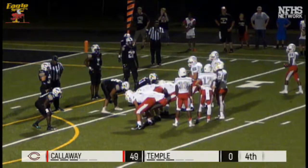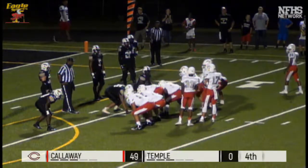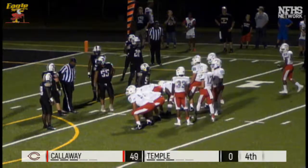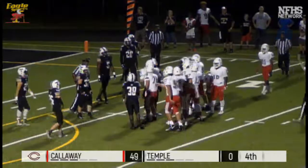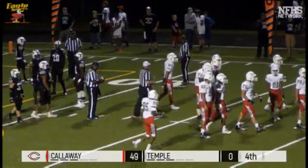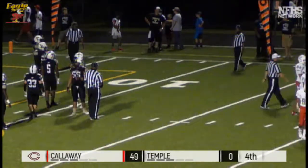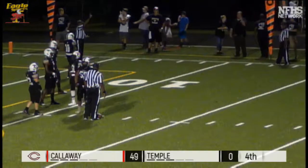Looks like the Cavaliers break the huddle. 2:49 left in the game, and it looks like we're just going to take a knee. No sense in scoring any more points. So we're going to take a knee. It looks like our final from Temple is going to be Callaway 49, Temple nothing. Classy move there by Pete Wiggins. You're not going to see him run the score up or just rub it in teams' faces.